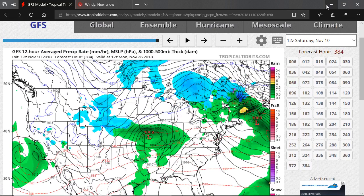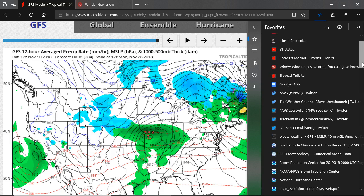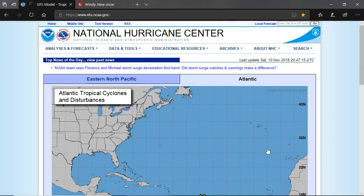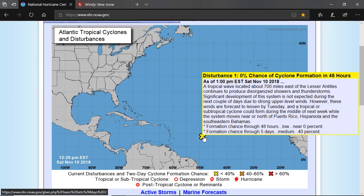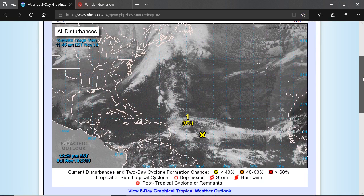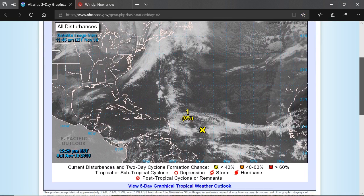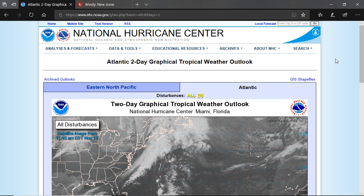So, if we go ahead and look at the Hurricane Center very quickly. National Hurricane Center. This just came up today. And here you are. It's a 40% chance in the next 5 days. It's not going to be coming in for the next 48 hours. This is not going to be much of a system there. But it most likely will be, I'll say, a tropical depression. And it could affect the islands here. But it's not going to be much. It's most likely going to be a flash flooding threat for them guys with a little wind.